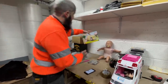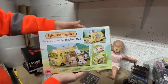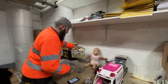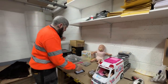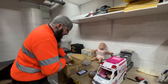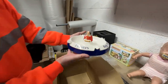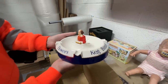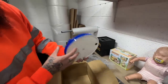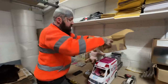A Sylvanian Families nursery double decker bus in its box. That went for £18 plus £4 postage. Next we have a pub ashtray. That went for 30 quid plus £5 postage. Don't think I've ever sold an ashtray for that much.